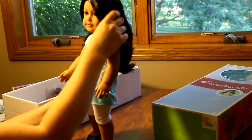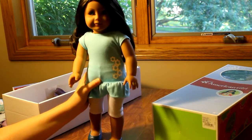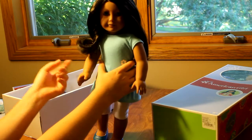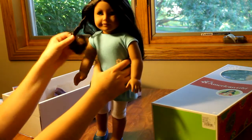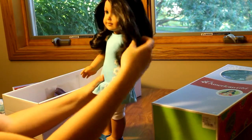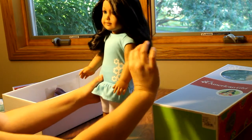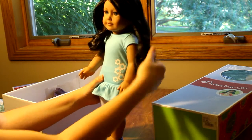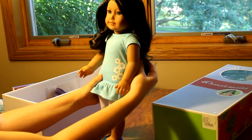And right now her hair doesn't look so good, but with a little love and care her hair can get really curly, which I love. Kind of like Violet, who I think is number 24. But it just kind of curls on its own if you twist it.